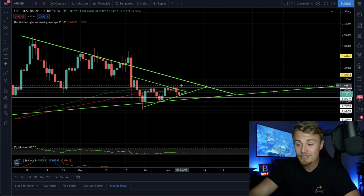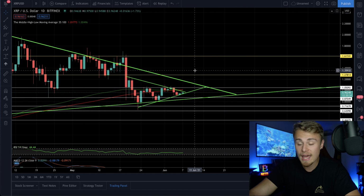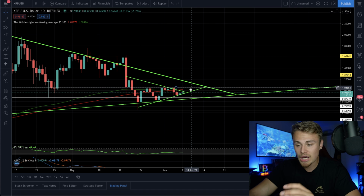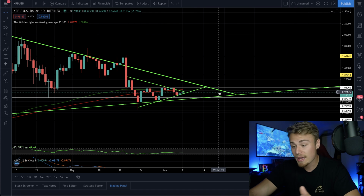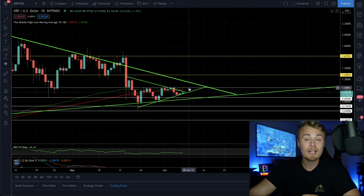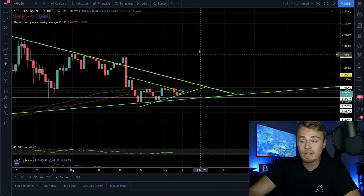So whether or not we decide to breach this and start to head up, ultimately, we're looking for today, tomorrow, just a breach above $1.05. This could extend us all the way out until mid to end of June, which could be June 20th at the latest, maybe. But ultimately, we're looking for that retest and breach above $1.05, a closing daily candle, and that would allow me personally to buy back in.